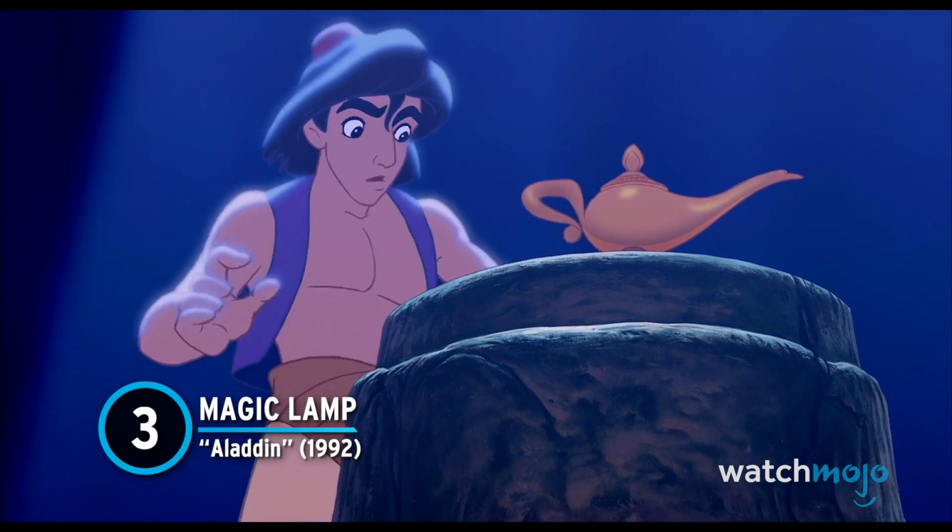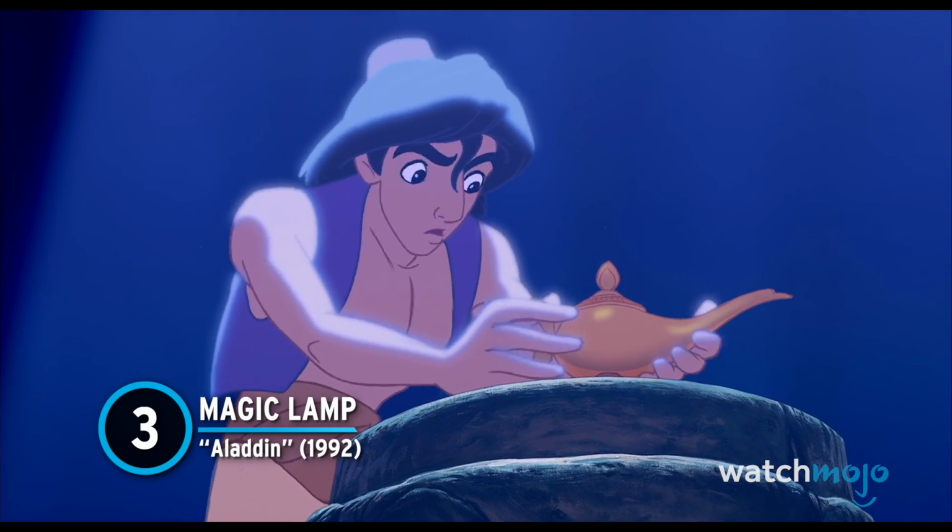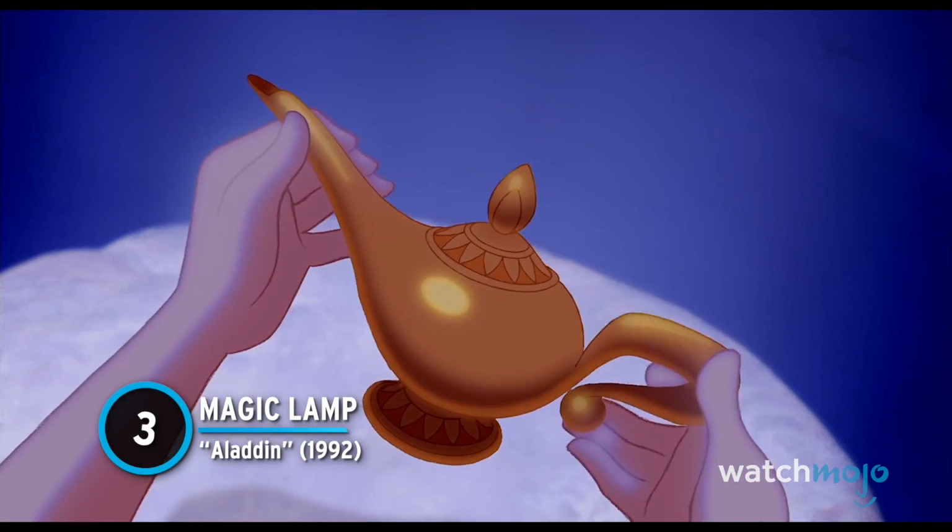Number 3. Magic Lamp. Aladdin. The magic lamp in Aladdin is one of the most popular treasures in movie history.